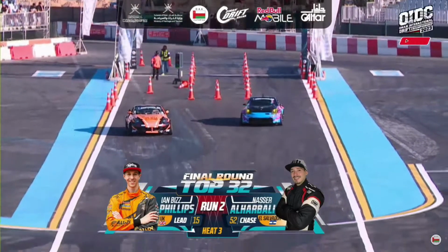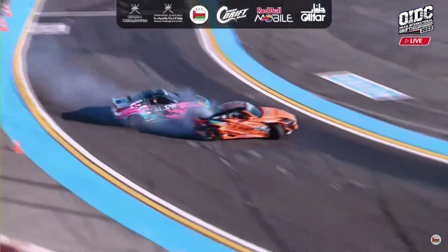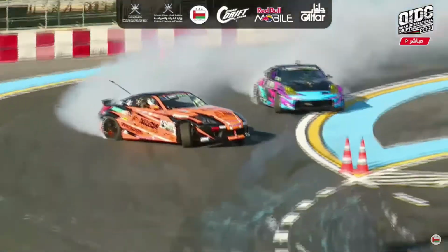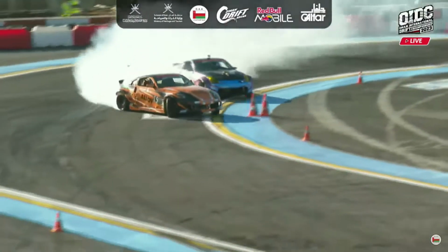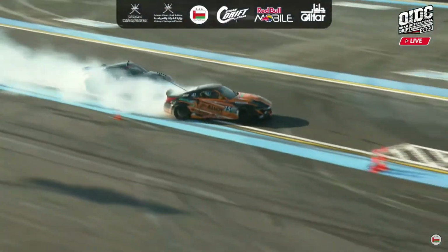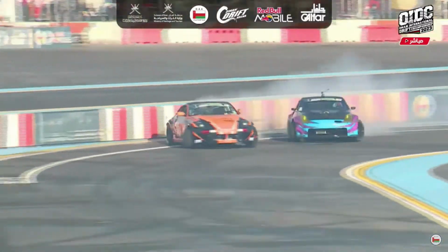So we see Biz just tearing out that straight, trying to be as fast as he can, throwing it in big, but look at Nazir, nearly a mirror of what happened the last time, nearly making contact with Biz, as we see Biz on a lovely lead line now. Nazir is doing whatever he can to stay with that black and orange 350Z of Ian Biz Phillips.